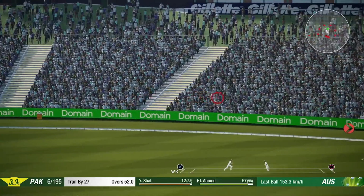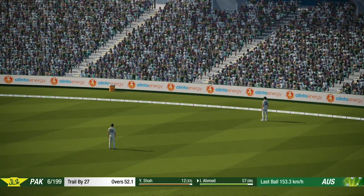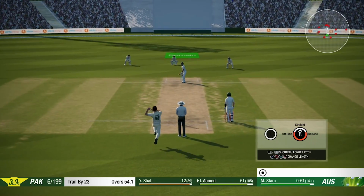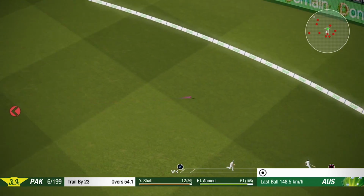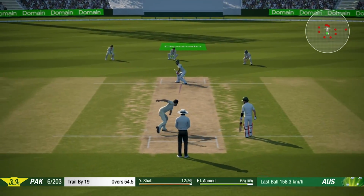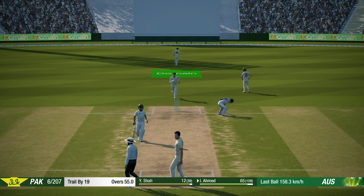And Mitchell Starc, who's been unable to get a wicket so far today. Granted, neither has Josh Hazlewood. I think a lot of the wickets have come off the bowling or even the fielding of Nathan Lyon. And it's been a tough day for the quicks of Australia. 200 up now for Pakistan. 6 for 203. Even that one's just disappointing from an Australian point of view.